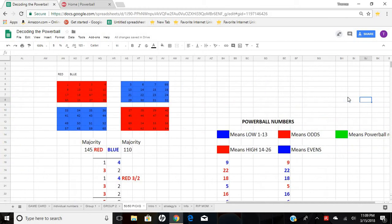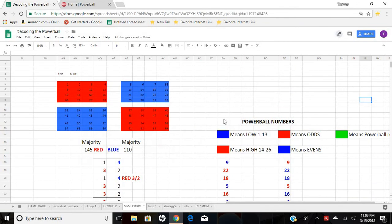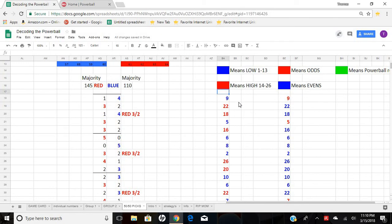Okay, and one more thing, this is what I do have for the Powerball itself. So this is that red ball number right here. There's 26 of those red balls. So here in this column, a blue number means that it's low, 1 to 13, and a red number means that it's a high number, 14 to 26. And over in this column here, a red number means that it's odds, and a blue number means that it's evens. So for me, just looking at this, I think that this is going to be red over here, which means I think it's going to be a high number. And over here, I think that this is going to be red as well. So I think the Powerball is going to be a high odd number.